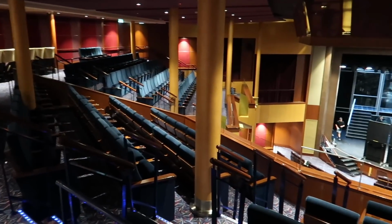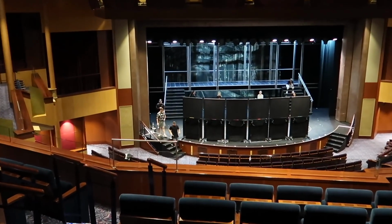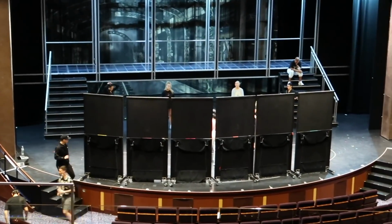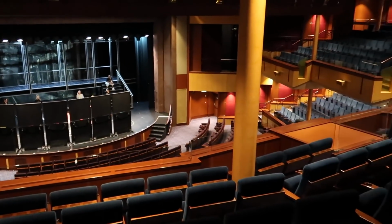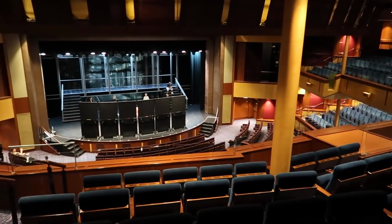So here's a little sneak peek of the theatre, and right now they're actually rehearsing some of the shows, making sure that they are fully prepared and ready for you guys to come on board to enjoy. This is where the Broadway style shows and entertainment is done every single night.